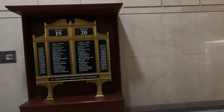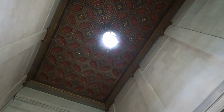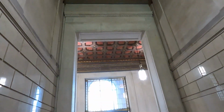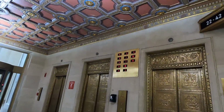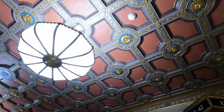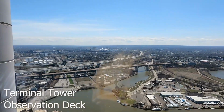You can either enter the Terminal Tower through the public square entrance or park by Tower City, walk through the mall, up the escalator, and to the front of the building. You then check in, are buzzed through a set of secure doors, and then ride 2 different elevators, one to the 32nd floor and then another to the 42nd floor. The observation tower is on the 42nd floor.